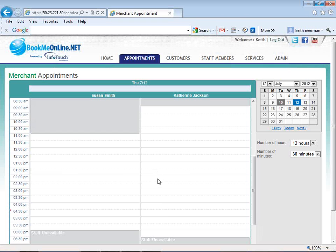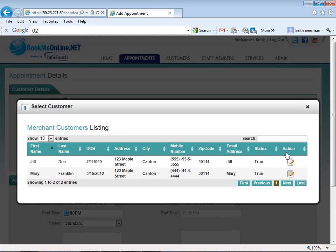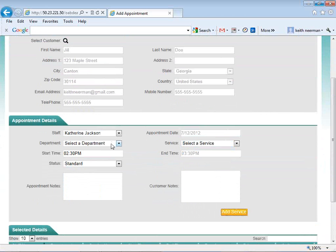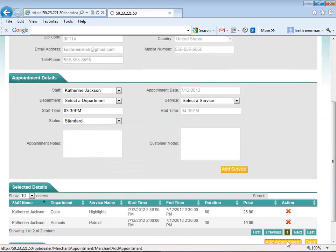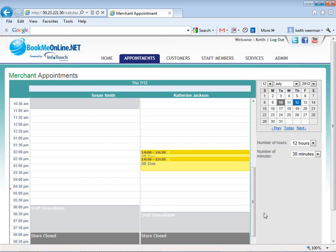And this is a fairly similar interface in a way, except of course this is not oriented towards a touchscreen necessarily. So we're going to make a new appointment at 2 o'clock. We need to find the customer. Here are our current customers. We'll go ahead and use Jill Doe. That information is filled in. We had selected a stylist of Katherine Jackson, and she's going to schedule a haircut. And also some coloring work. We'll go ahead and add that appointment to the system. And you can see that there is the appointment made online.